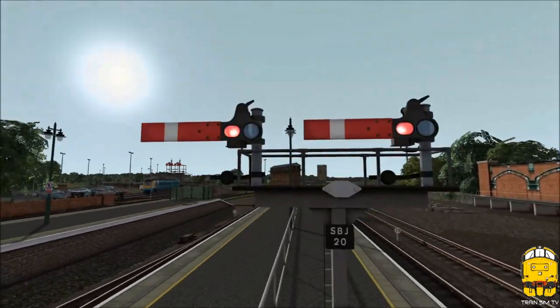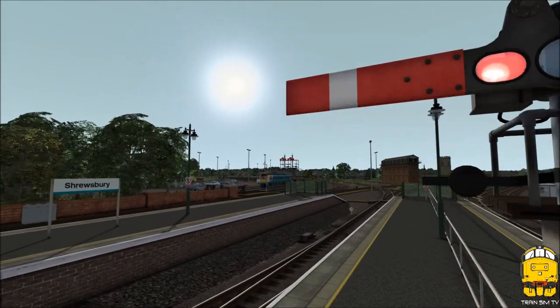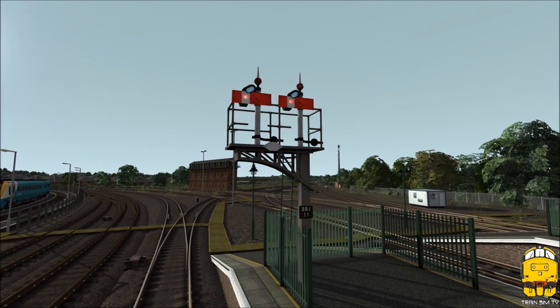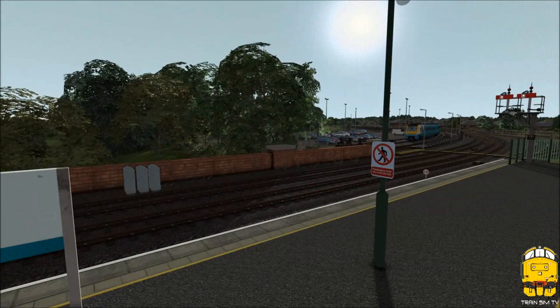Again, more upper quadrants. They're cool. Very smart. There's loads of different signals. Absolute loads of them. Really nice. And they do make the route a little bit more extra and special.